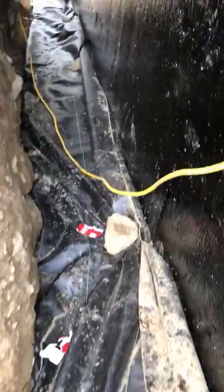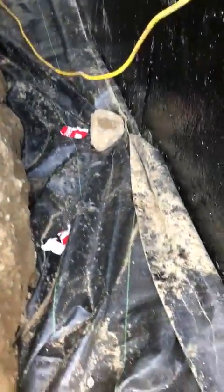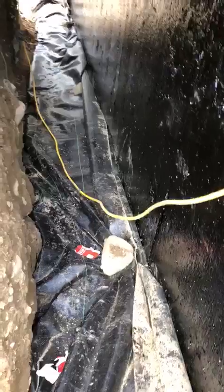All right, here's the back. We've got that cloth stuff or whatever down. I can still smell it. I guess they covered the pipes up with gravel and then with this cloth, so it's sucking up all that oil.